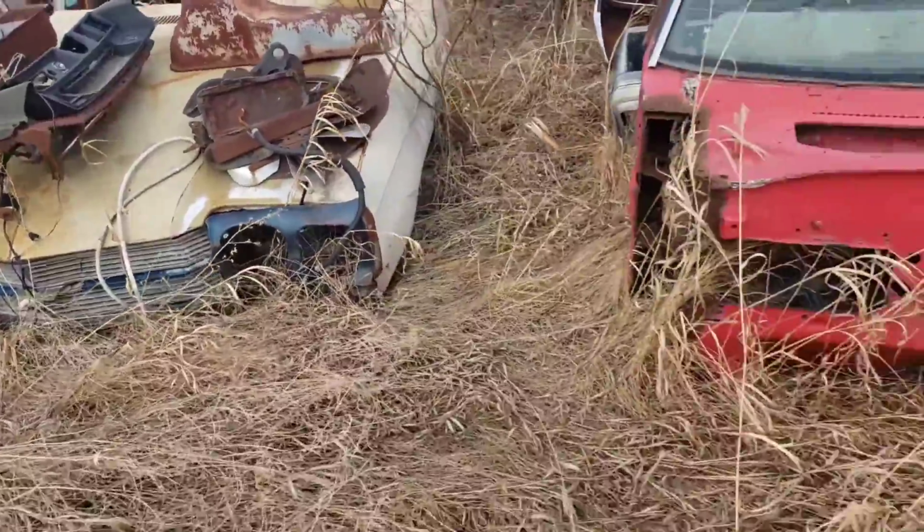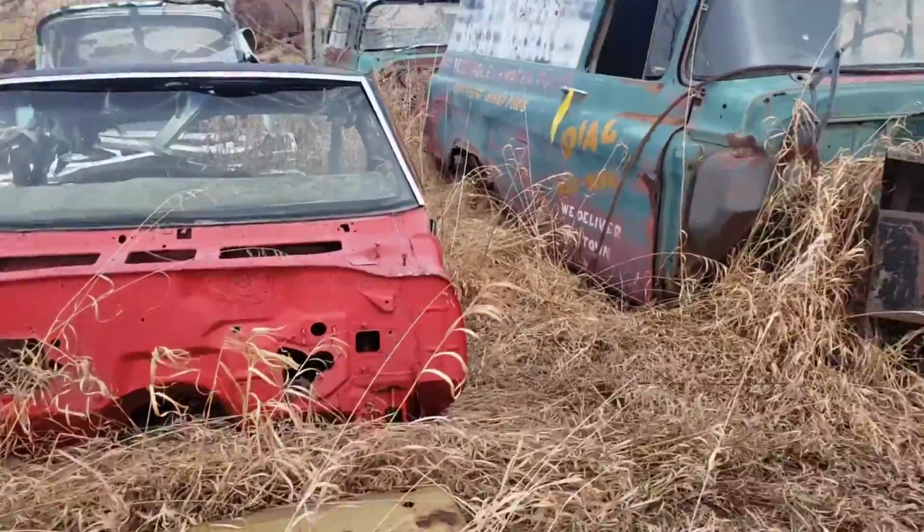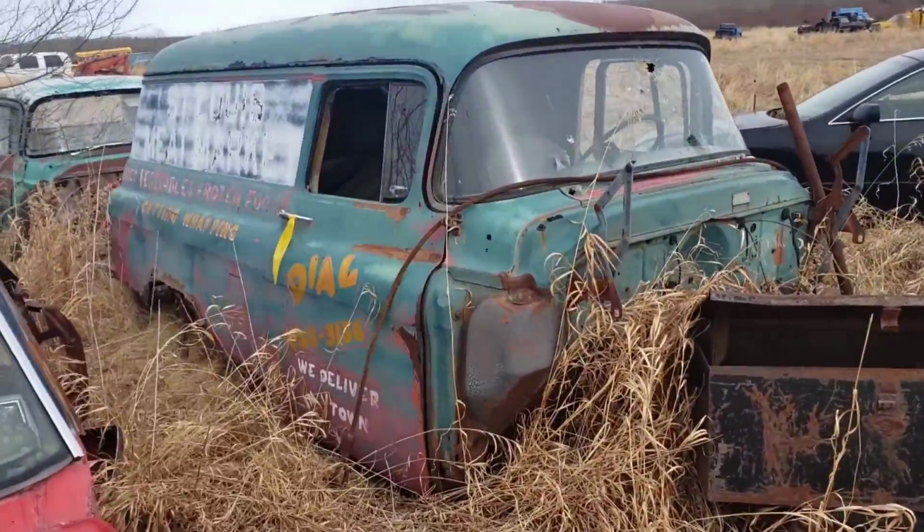Front clip of a Chevelle. Old paddle wagon. These things are cool.